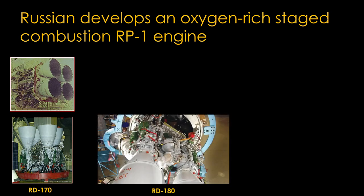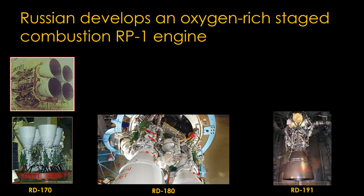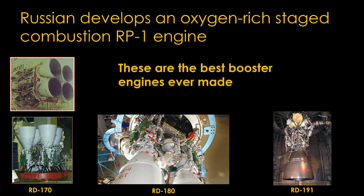And then they built this second engine, which is an RD-180. So two nozzles, smaller turbopumps. And then ultimately, they built the single turbopump version. The RD-191 is the most recent one of those. These are the best booster engines ever made. RP-1 is the best fuel, and these are the best RP-1 engines ever made. I don't think anything comes close to them.